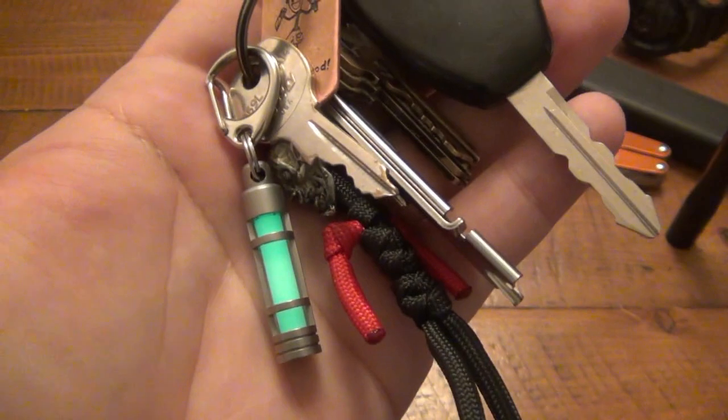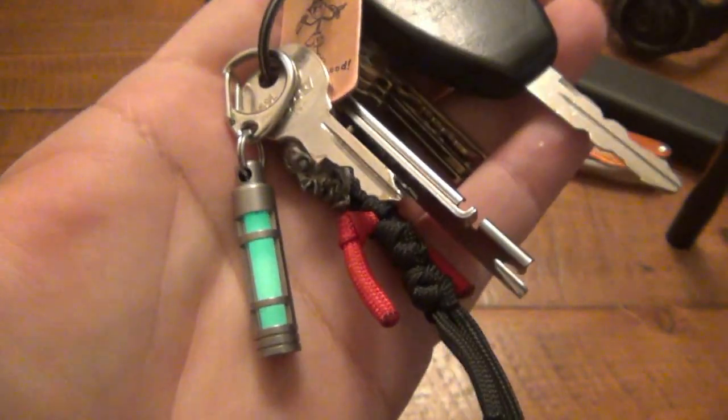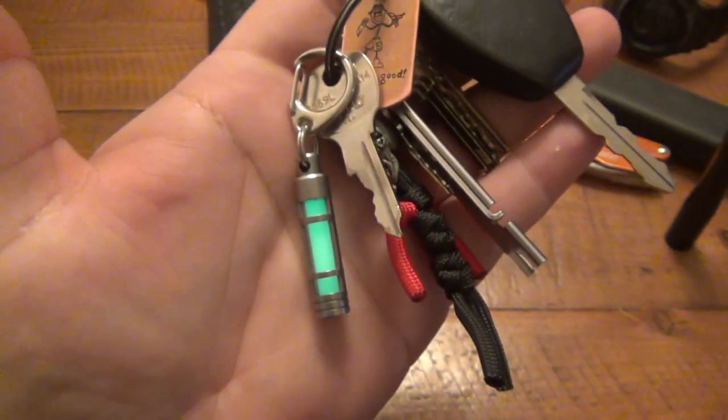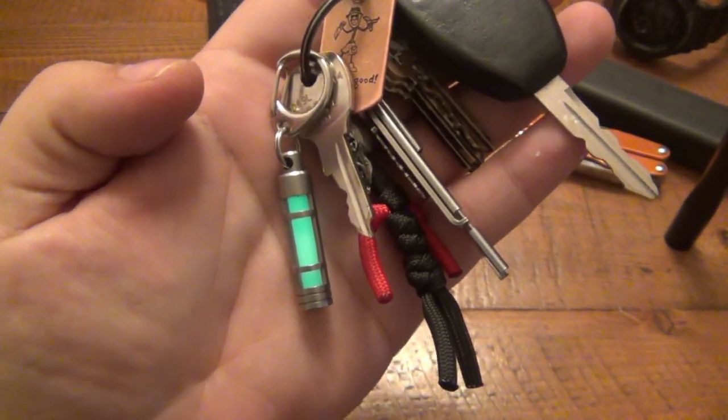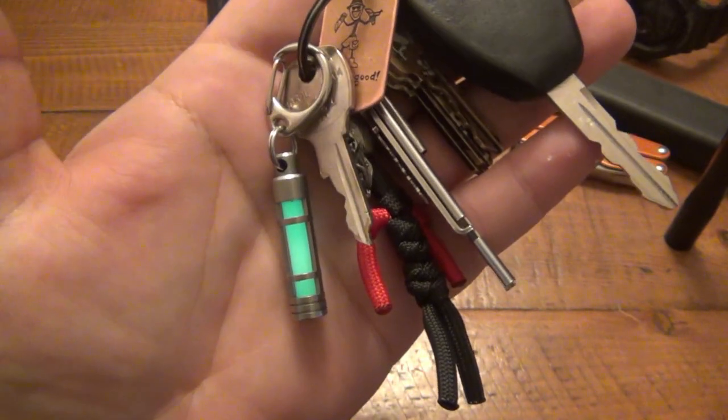So I do like these keychains a lot. And although they come in a bunch of different materials, there's titanium, there's aluminum, or there's a stainless steel one. Even the cheaper, or the cheapest version is the aluminum version. It works just the same as the other ones.